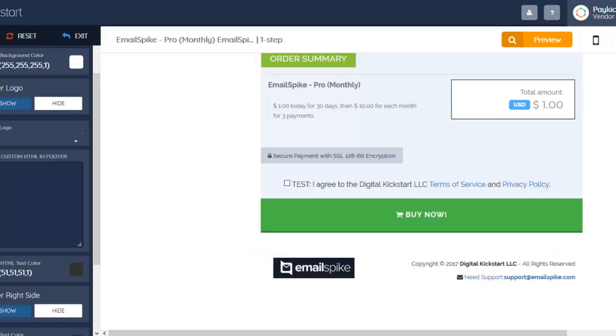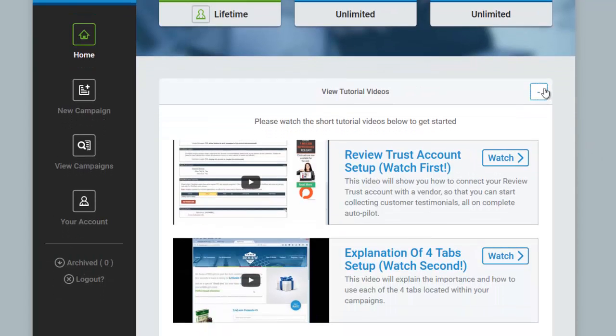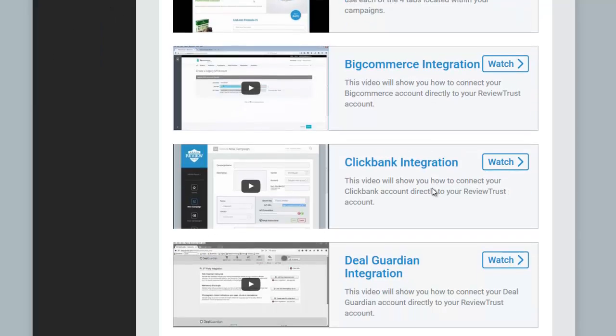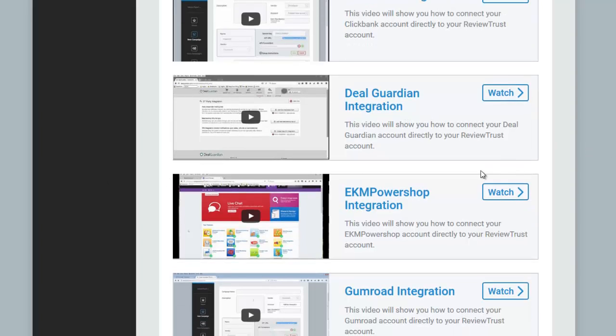So anyway, let's get back to Review Trust, and I can explain a little bit more about how it all comes together. But I wanted to show you that they do have all these videos, and they also talk you through very specific integrations such as ClickBank, JVZoo. And the other thing I should tell you is they have a lot of integrations.